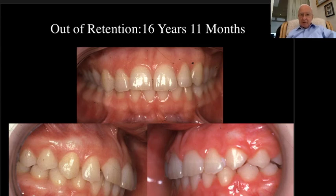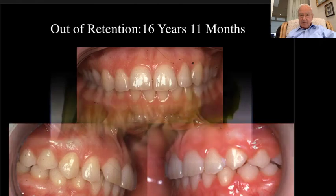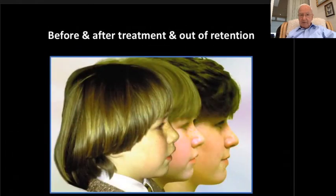This may be used for nighttime retention if necessary. This is the occlusion out of retention nearly 17 years old. This shows the rapid improvement in the profile after 6 months treatment, and we see the stability of the end result 6 years later.